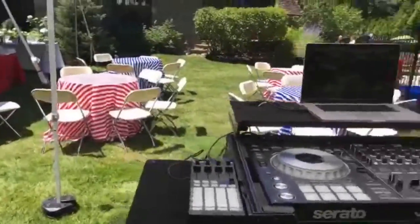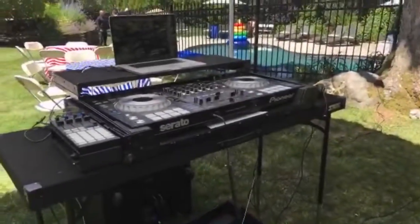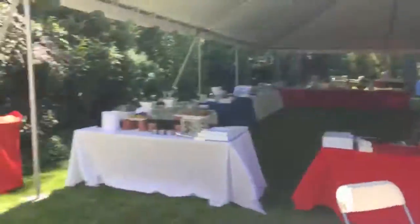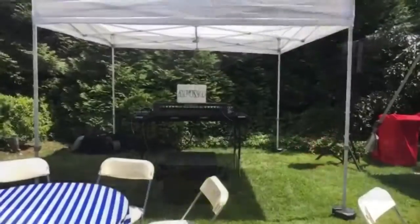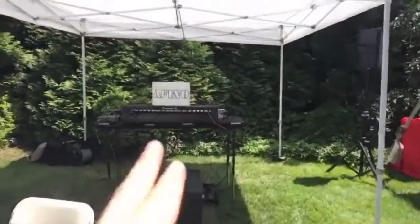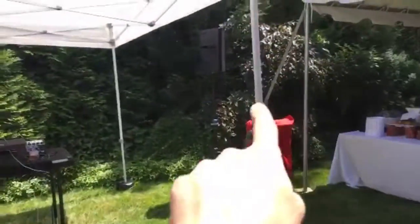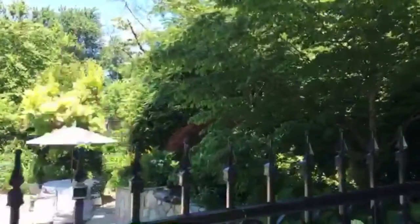So let me show you guys what I had to do here. I'm over here. So this is the main setup, and we have 2 cables running to the sub, another cable going to this speaker, and another cable going to this speaker. I have 1 cable coming out the back of this speaker going all the way across to where the tennis court is. I'll show you that in a bit.